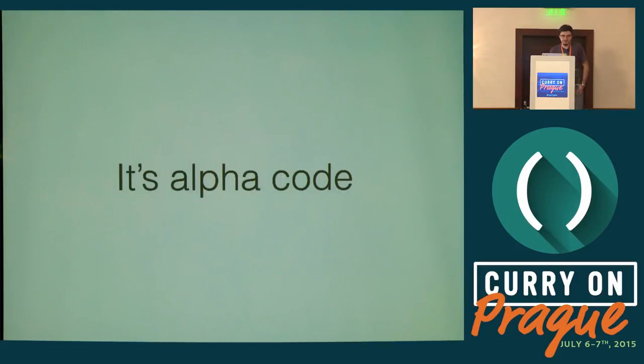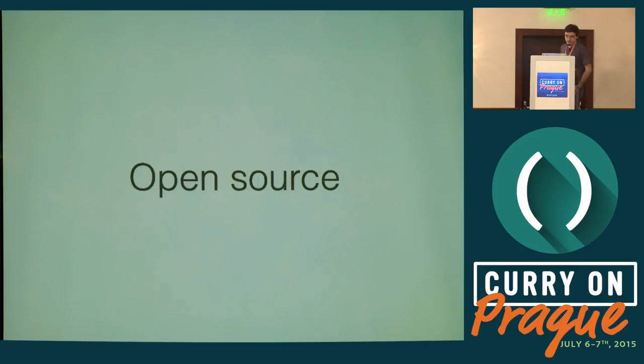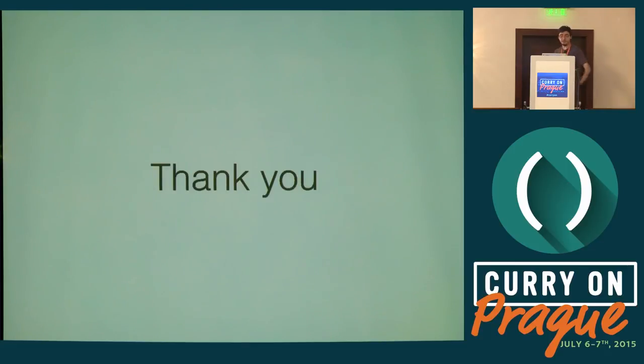Okay, it's alpha code. It's mostly a proof of concept because your SSD crashing does that to your project. It's open source. I'm going to put it on my GitHub account. And finally, thank you.